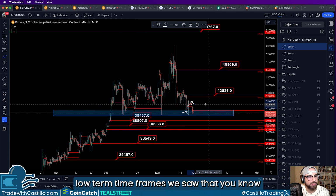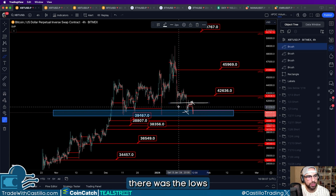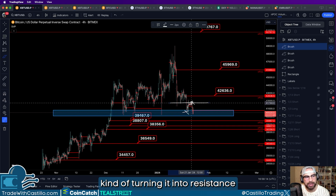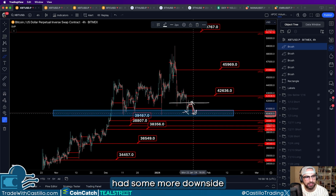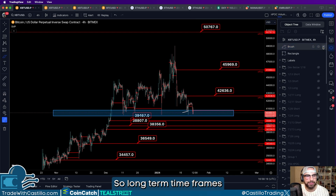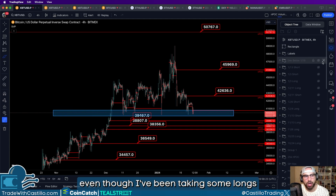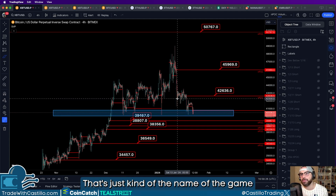But looking at the low time frames, we saw that there were the lows from the start of the week previously, and we retested those lows, turning them into resistance, and then we had some more downside. So on the low time frames, it hasn't really been long all right away. Even though I've been taking some longs, it is what it is. That's just the name of the game with trading, right?